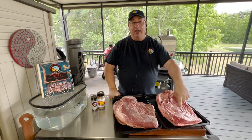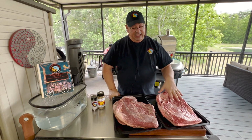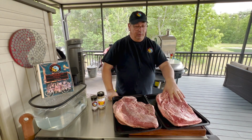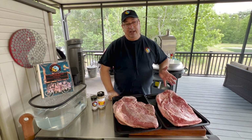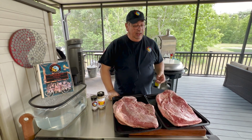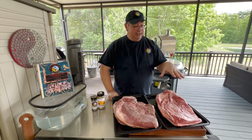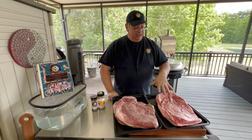So this one here is from Costco, and I went ahead and let this wet age in the cryovac for a good 2.5 weeks, because one of the things with Costco, when they're bulk meat, they don't actually age it at all. They process it, they let it hang for like a day, and then they cut it up and send it out to the stores for further processing. So they really don't age their meat well, their beef especially. So I let this sit in the cryovac for about 2.5 to 3 weeks just to get some age to it.